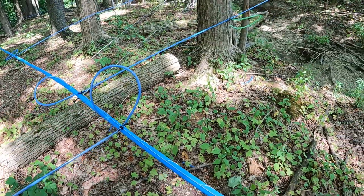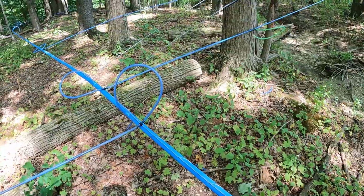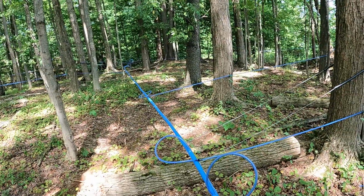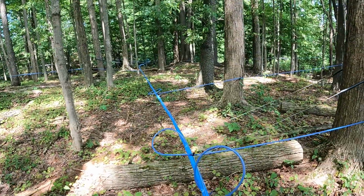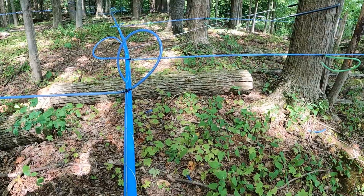We used to do it all ourselves and do the twist ties, but that takes forever, where this is just much easier. Yeah, I think we have about 135 miles of tubing if you lay it all out. So there's quite a bit.